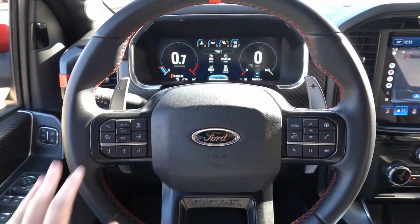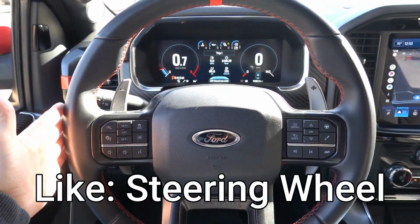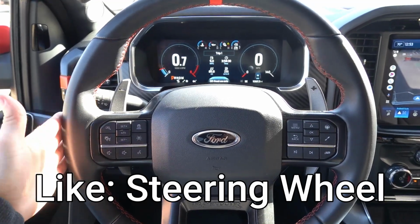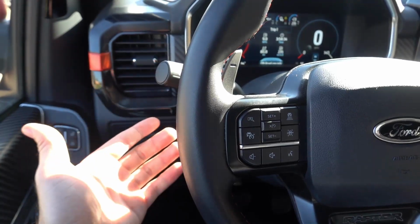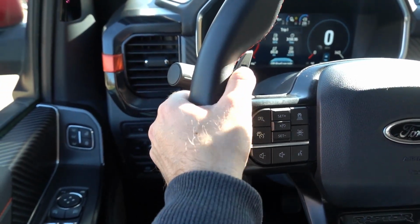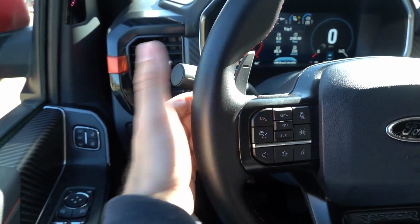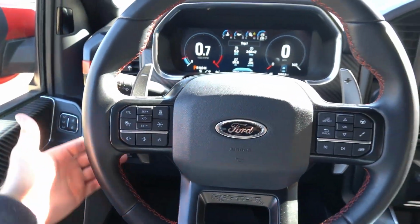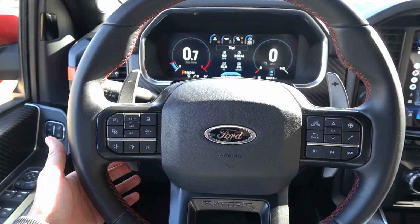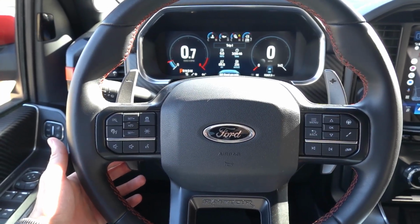Now, my fifth like here with this truck has to do with the steering wheel design. Now, the Bronco Raptor actually has a very similar steering wheel that has thicker 9 and 3 bolsters on the sides, so it gives you a little bit additional leverage and grip space for those off-road activities, or just resting your hand on that side of the steering wheel. It also has the nice large paddle shifters for the 10-speed automatic transmission on the backside.